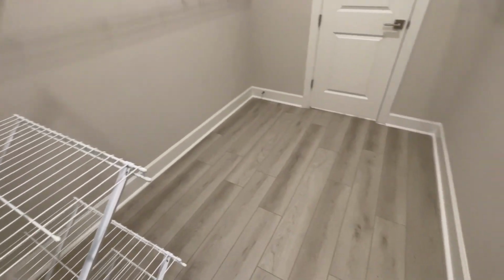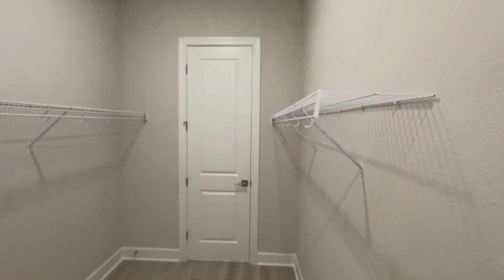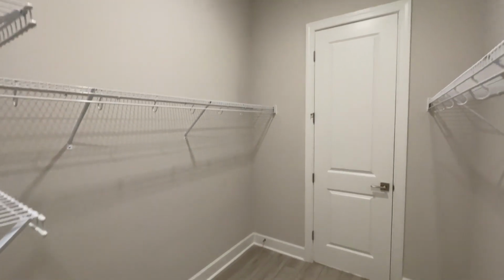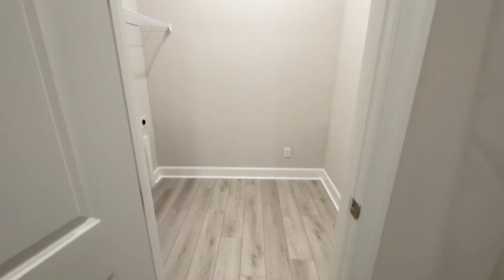I love a good closet. Who doesn't? David Weekley's put some racks in here just to give you an idea of space. But of course, you can make this your own with the height of the ceiling in here. There's so much you can do. But what's behind that door, Carly? Yeah, this closet has another feature that's special, and it leads to the utility room.